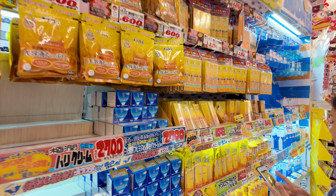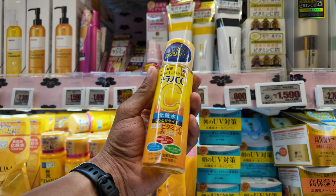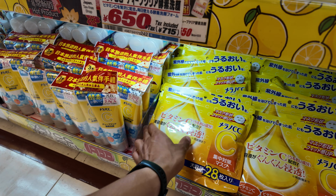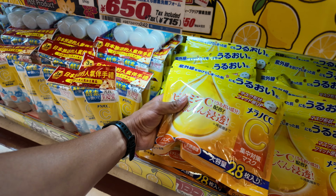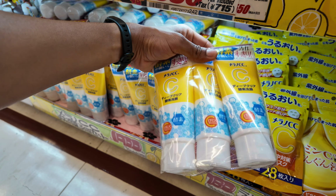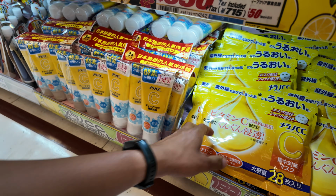So there are 3 staple products that I buy from Japan, and I'll show you the other 2. The first one was that sunscreen, and the second one is this vitamin C. I usually pick up a few of these, and they last me about 3 to 4 months. And from the same company, I also get these masks, pretty cheap and nice, and I also get this face wash, but I'm only buying 1 of each.